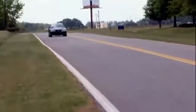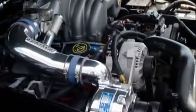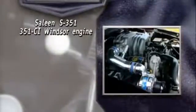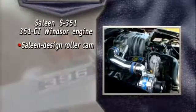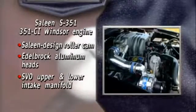Saleen Performance, as the company was now called, was ready to unveil another special supercar. And this time the accent was on pure muscle, the S351. In addition to the usual Saleen handling and aerodynamics, the S351's Windsor crate motor finally provided enough cubic inches to make this car a bonzai street machine. But for good measure, they leaned on the 351 just a little, with a specially designed roller cam, Edelbrock aluminum heads, and Ford SVO upper and lower intakes.